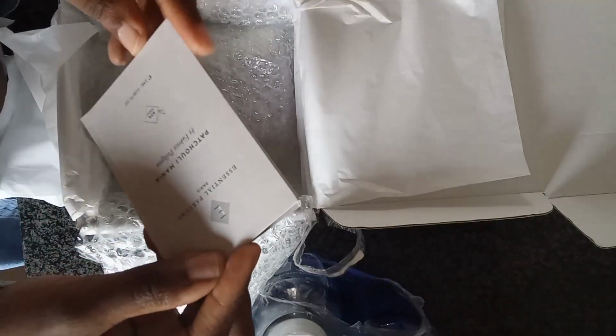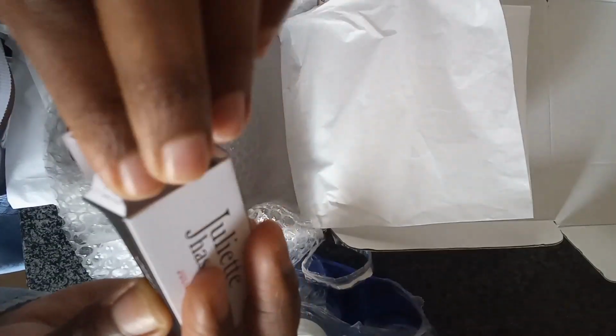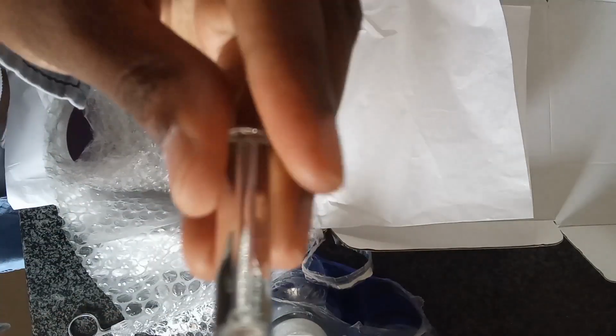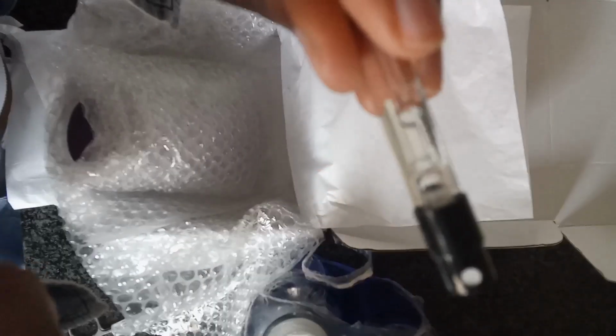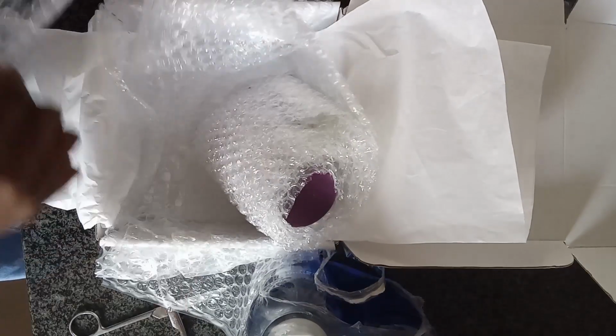I still have my Babylon stuff. Oh, this is Patchouli Mania. Oh, give me this nice sample. They only gave me one sample. And then I got a Juliet Has a Gun as well. It's my birthday this month, so I'm definitely getting myself, I'm not getting myself this Juliet Has a Gun perfume. I am getting myself a Diptyque. I don't like how they packaged it.